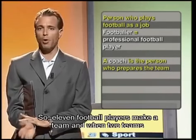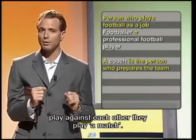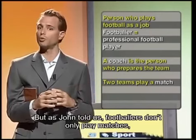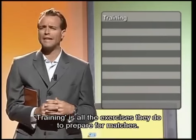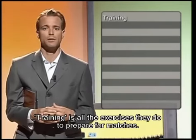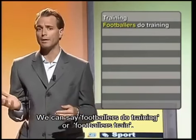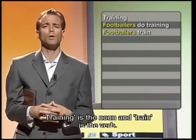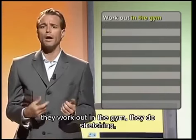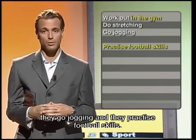So, 11 football players make a team, and when two teams play against each other, they play a match. But as John told us, footballers don't only play matches, they do a lot of training. Training is all the exercises they do to prepare for matches. We can say, footballers do training, or footballers train. Training is the noun, and train is the verb. And what do they do when they train? John said a few. They work out in the gym. They do stretching. They go jogging. And they practice football skills.